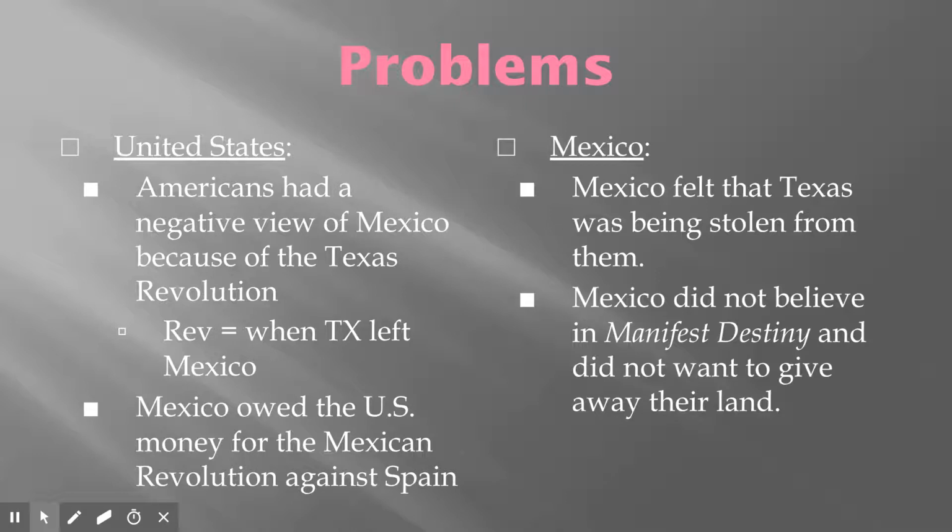Now, Americans are going to have this negative view of Mexico because of the Texas Revolution. The revolution occurred when Texas left Mexico. Mexico owed the United States money from the Mexican Revolution that they had against Spain. So there's a lot of little revolutions going on at this time. When you think of the American Revolution, we were technically still part of Great Britain. We broke away, hence the American Revolution. Texas was still part of Mexico. They're trying to break away, hence the Texas Revolution. And it's the same for Mexico with Spain as well. Just to kind of get you caught up there.